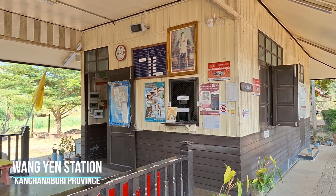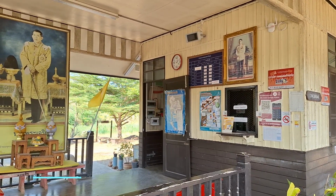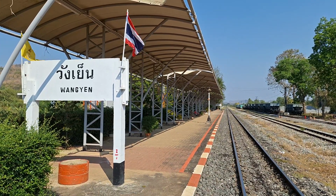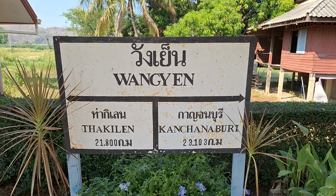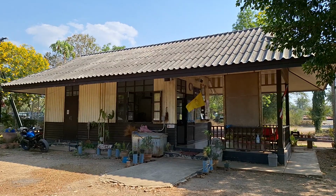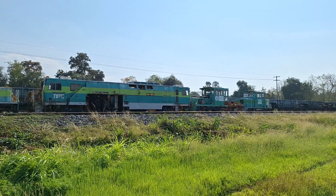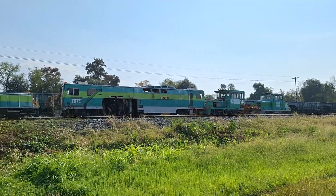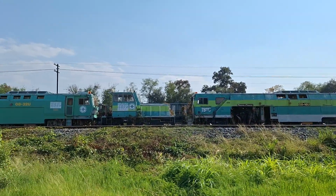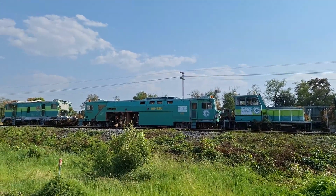Okay, so our first proper station outside of Kanchanaburi, as we're heading up the line towards Nam Tok, is this one called Wang Yen. So these are track inspection vehicles on the rail. They don't look like they've moved for quite a few years because there's a whole load of plants growing up the side of them and on top of them.